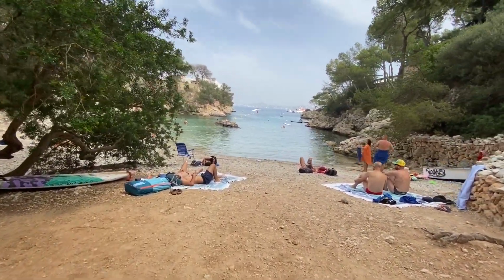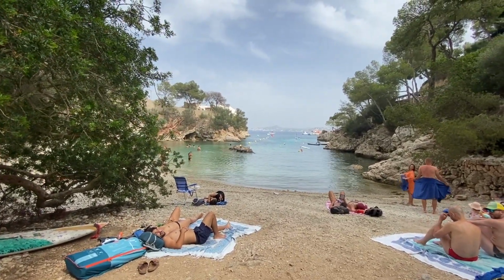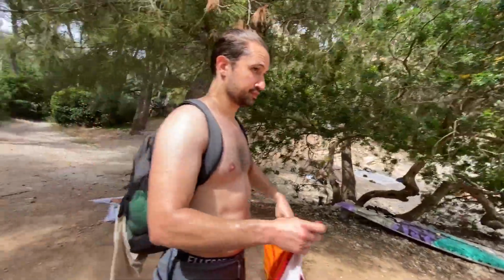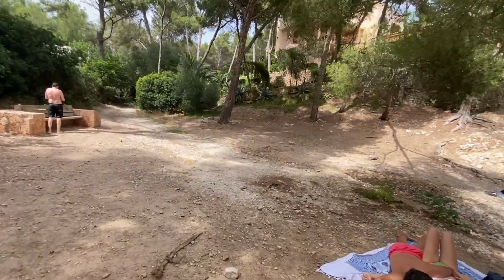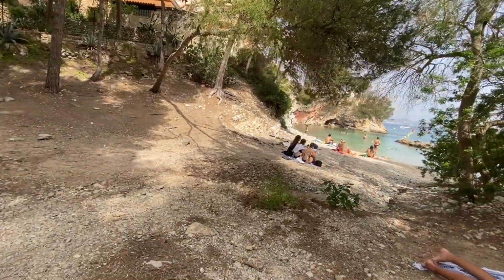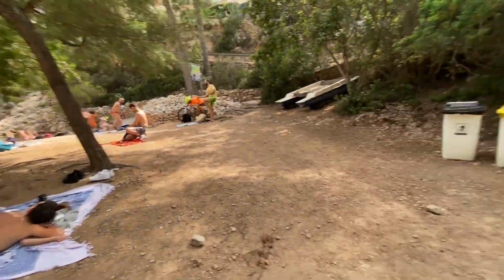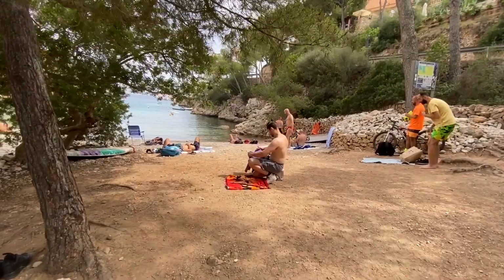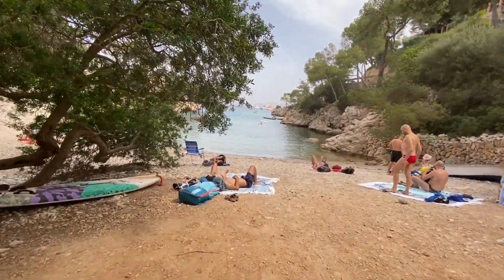Oh wow. Yeah, worth a walk. Cool. So guys, we'll leave it there. We're here at this kind of secret little cove. As you can see, looks really cool.